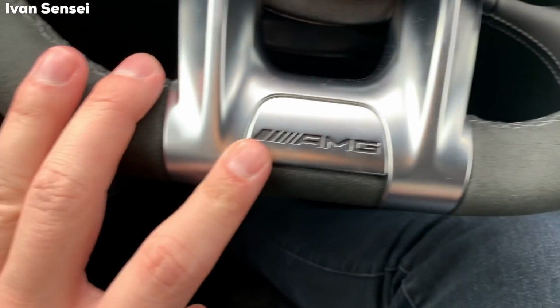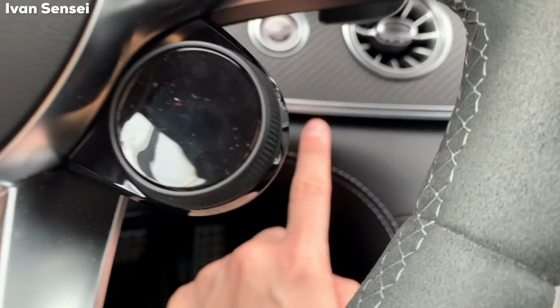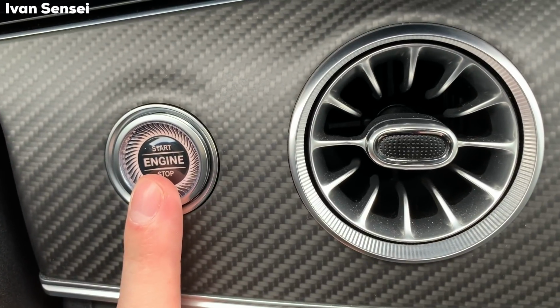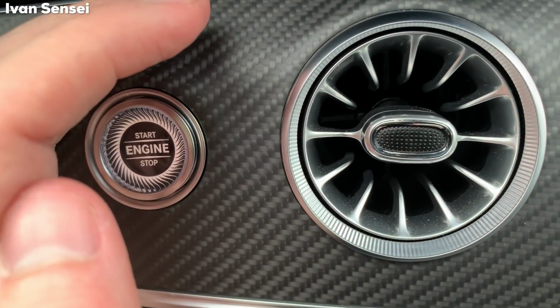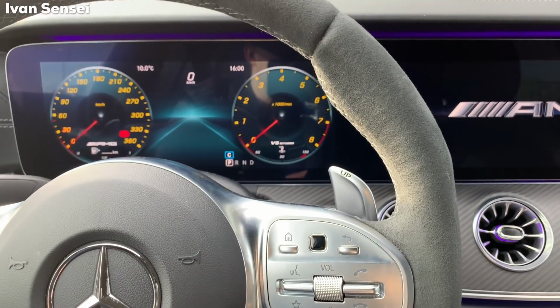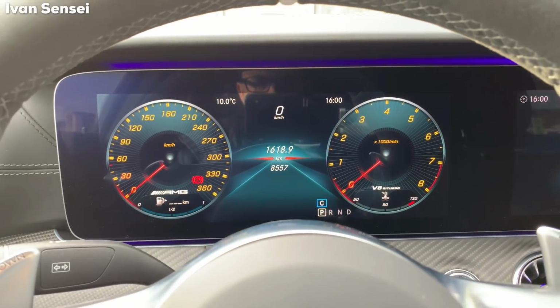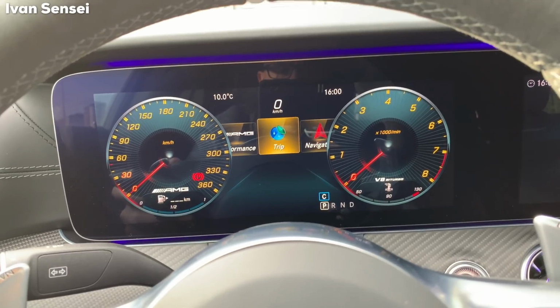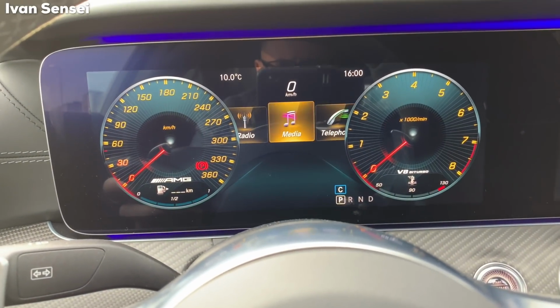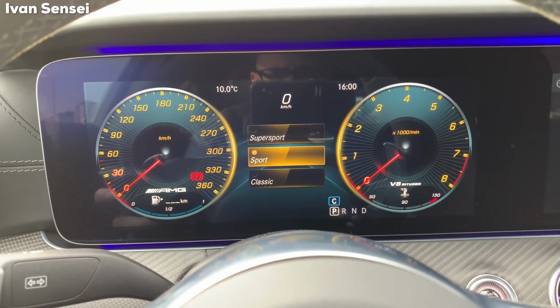So this car has here an AMG logo, some hotkeys. Let's turn on the ignition. You have here the button, which is pulsating. So easy entry. Need to turn down the volume. You can put this car in many different designs. This at the moment is sport.